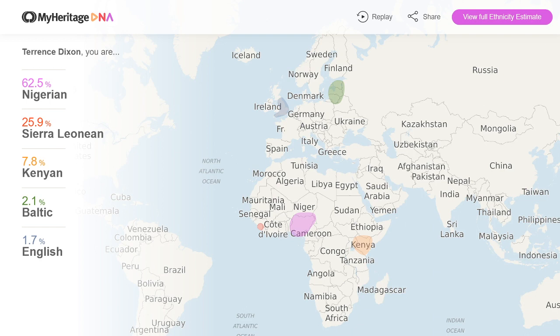But also, I think Ancestry DNA has a larger database of people that they've sampled. So the data coming into Ancestry is probably a little more accurate than that of MyHeritage DNA, just in my opinion. So I kind of take these numbers with a grain of salt. But I think the main takeaway is that I'm mostly African and from Africa. It looks like I'm mostly Nigerian, and that's reflected in both Ancestry and MyHeritage DNA.